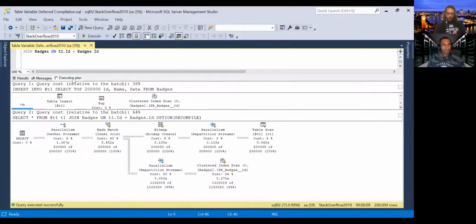Let's have a look at the execution plan. Straight away, we've got a completely different looking plan here. Again, remember, this is using 2017 compatibility level. Let's have a look at the scan. Now straight away, you can see we've got correct estimates. We've got an estimate of 200,000.